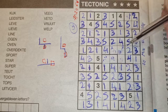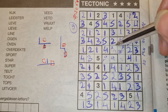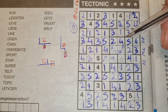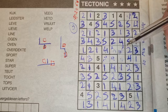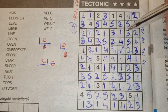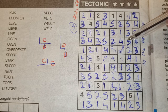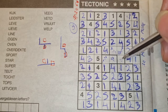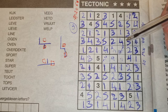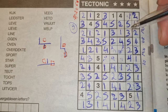3 missing, 5 missing numbers now. I think. Well, this box should be a 5. No. 2 and a 3. Here cannot be a 3. Okay. Let me think. This box can be 5. I think 2, 4. 1 and 5. No, here cannot be a 1. Could be a 3. Well. Did I make a mistake?